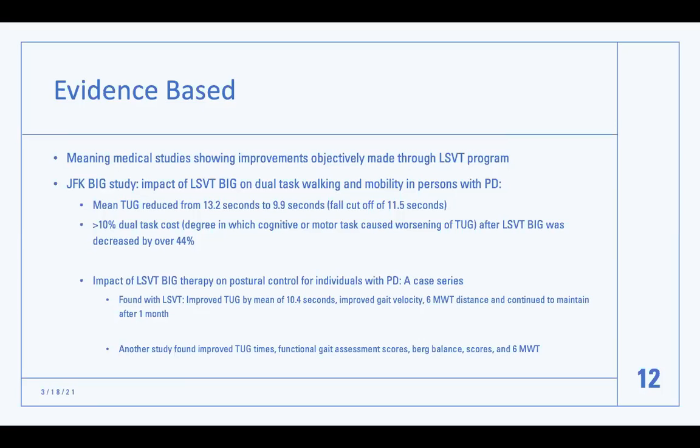Now, they also found that greater than 10% dual task cost, defined specifically as the degree to which cognitive or motor tasks cause worsening of TUG, so the degree to which doing something else while walking caused you to have a worse score, maybe not be as safe, not walk as fast, after LSVT BIG was decreased by over 44%. So that's great. That's fantastic. So you're walking, you're doing it faster, safer, you're able to dual task, to do walking and some other sort of task.